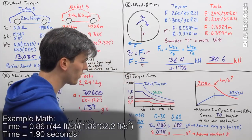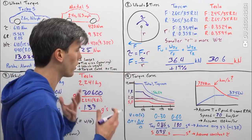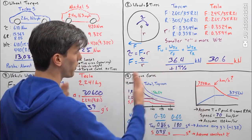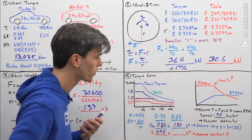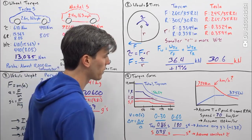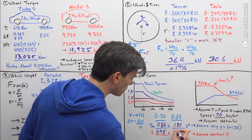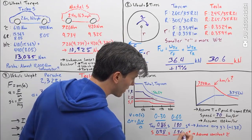1.90. Now remember, this is theoretical. It doesn't include aerodynamic losses, powertrain losses, that kind of thing. But we're comparing theoretical to theoretical to see which one could actually be quicker. Doing that same math for the Tesla, again assuming it has its peak torque the whole way up to 60 miles per hour, we get 1.96 seconds.